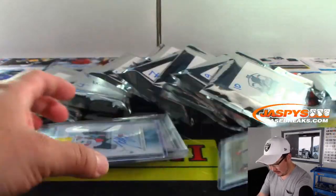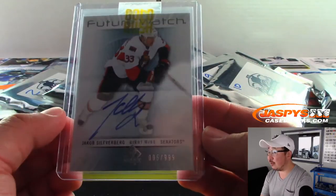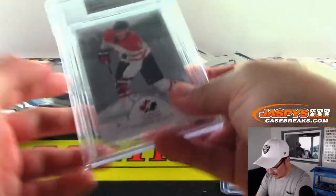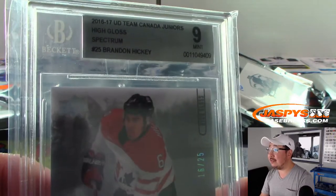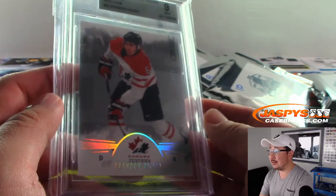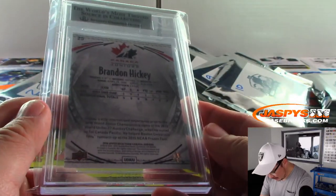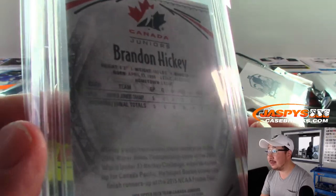Autograph. Another autograph. You got Jacob Silverberg, $9.99. And we've got graded a 9, 16-17 Upper Deck Team Canada Juniors, Brandon Hickey. That is 16 out of 25. This is back in 2016. Has this guy become something? Or no?